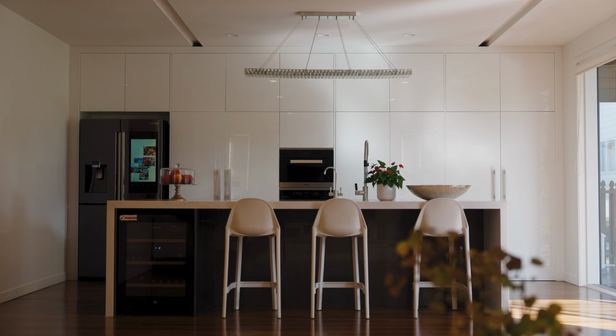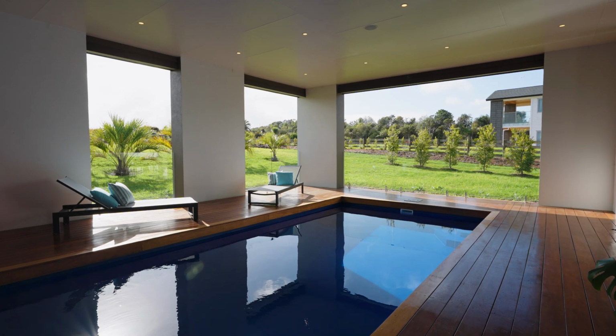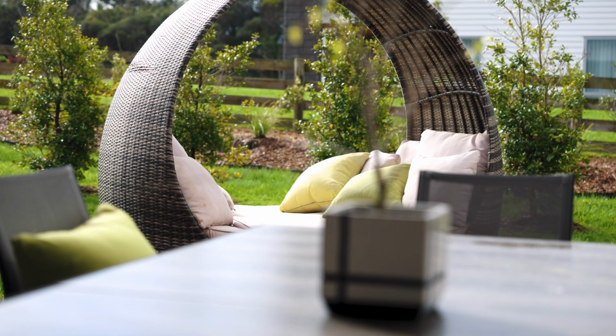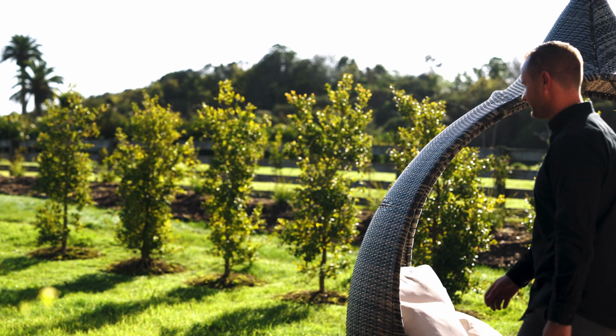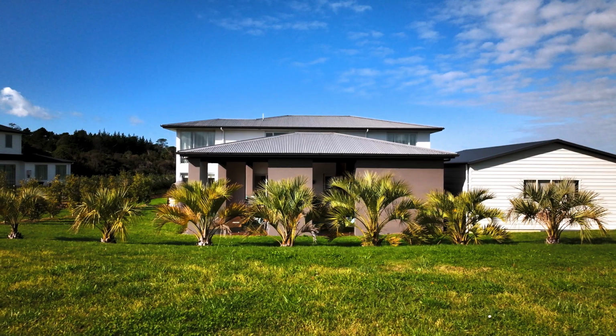But then we can all come together in the communal areas, whether it's a semi-enclosed swimming pool, the sparkle area. There's enough space out the back for friends and families to play sports, for the kids to feel like they're getting out into that environment as well. So for me, the home is a true entertainer.